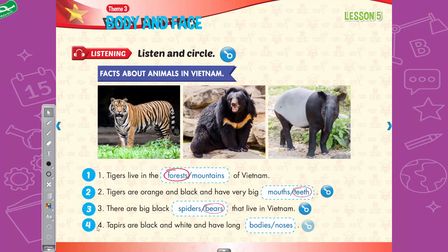4. Tapirs live in the forest too. What's a tapir? What does it look like? Tapirs are big and have 4 legs. Tapirs have long noses and black and white bodies.